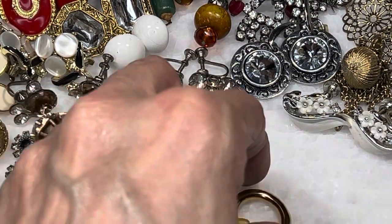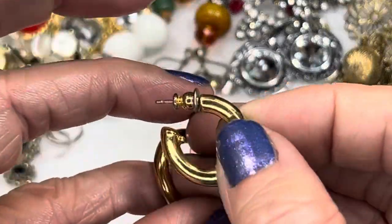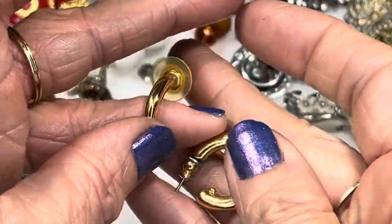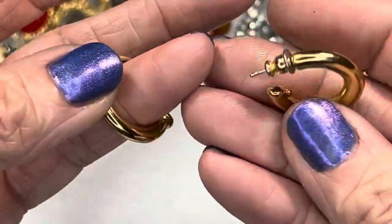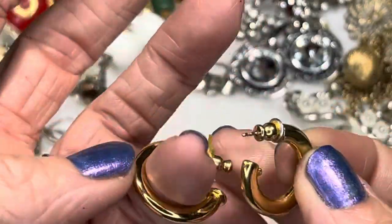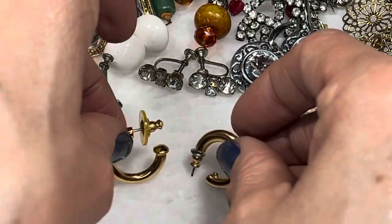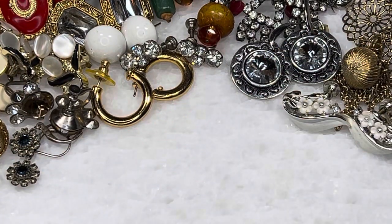Okay, we have a gold tone, very simple hoops here. They're just simple hoops, gold tone, no mark in them. Yeah, not fancy expensive or anything.